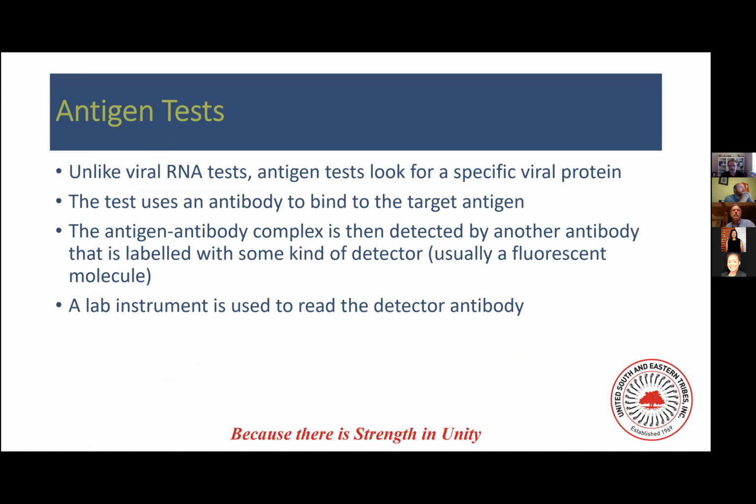Well, unlike a viral RNA test, an antigen test looks for a specific viral protein. So maybe the spike protein or the nucleocapsid protein, and the test chooses an antibody to bind to the target antigen. I'll show you that in a picture in just a second. Then the antigen-antibody complex is usually detected by another antibody that's labeled with some kind of detector, usually a light-giving molecule. And then you use a lab instrument to detect that.